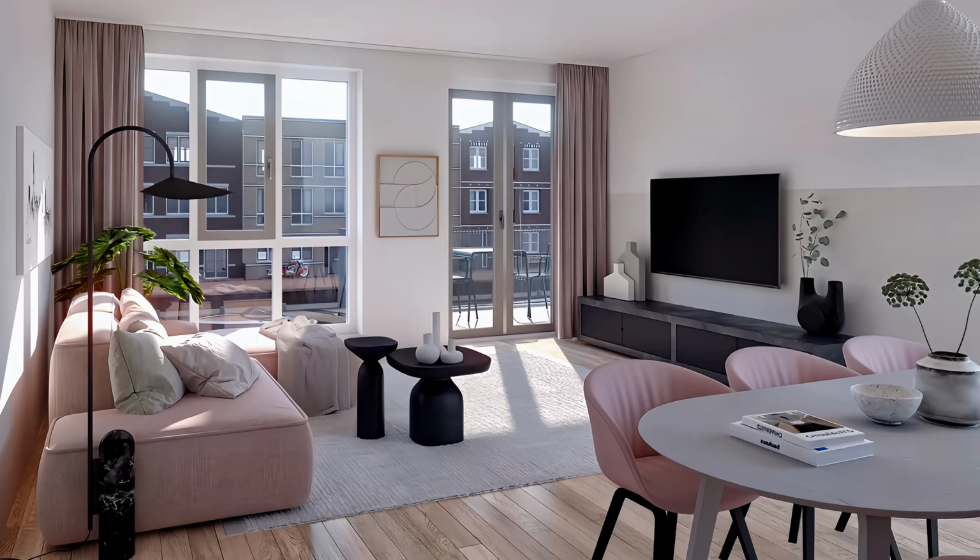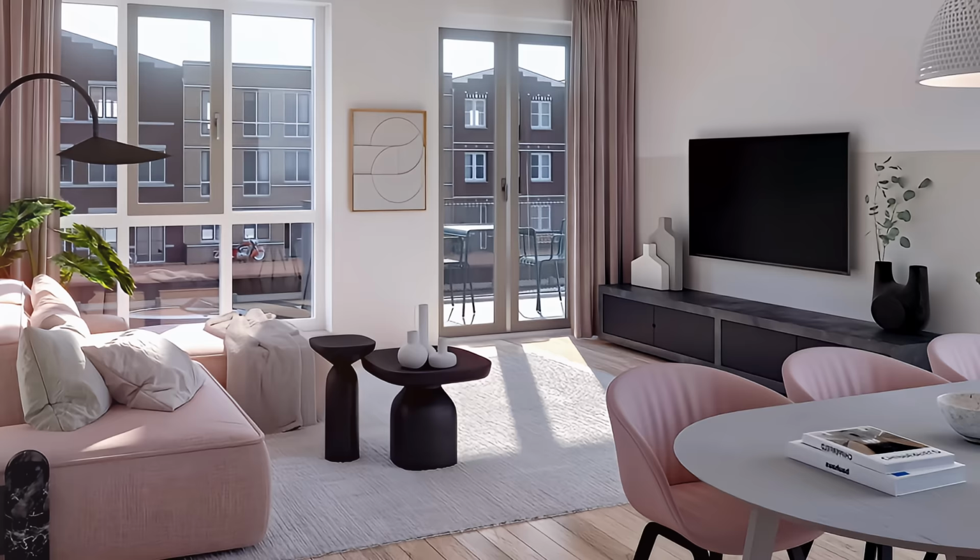So, let's turn apartments into symphonies of style. Remember, your home is more than walls, it's a reflection of your soul. Let's create magic together.